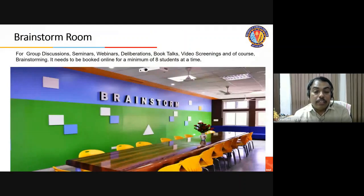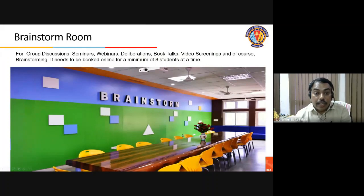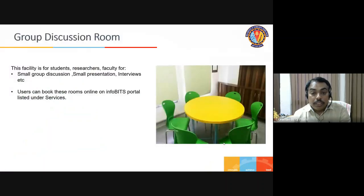And this is a brainstorm, where you can book this space online and up to 25 people, you can collaborate, you can have a discussion, you can deliberate, webinars kind of a thing. You can use this space extensively. And this is a group discussion for a smaller group, like less than 8 people, just book it. There is a LED here. You can make a presentation. You can have a discussion here.